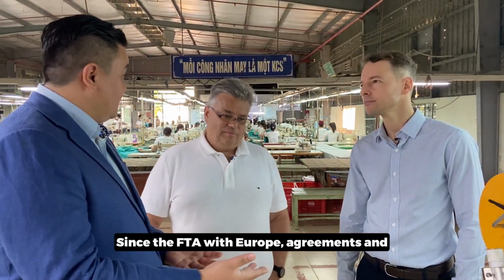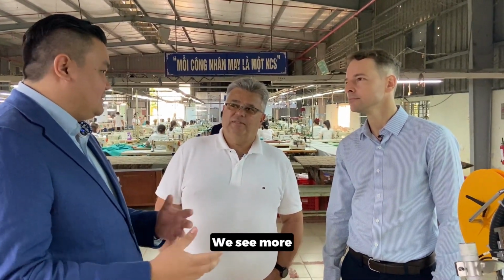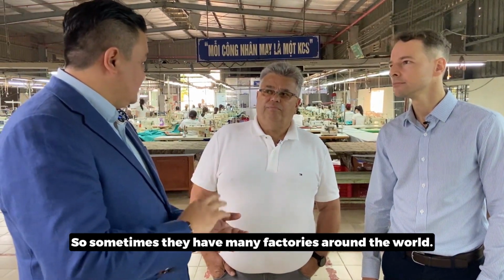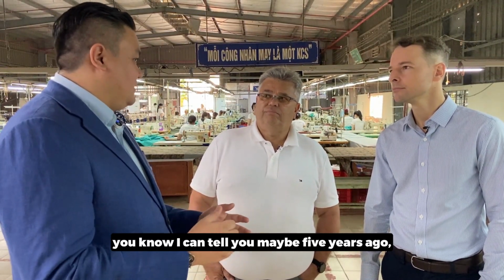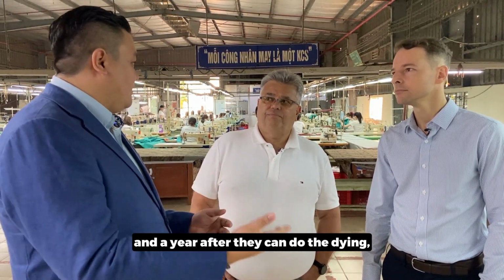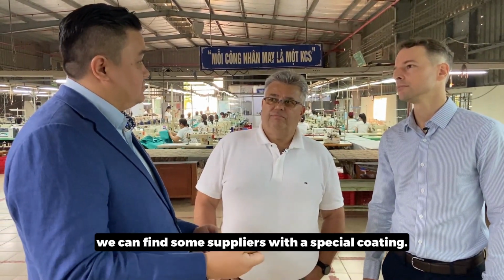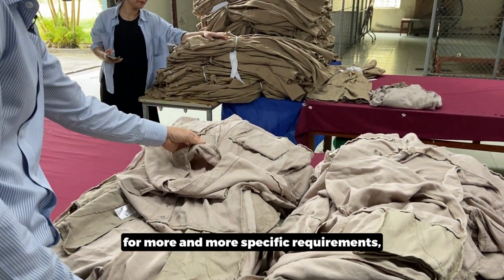Since the FTA with Europe and also the tariff with the US, we see more and more textile manufacturers opening and developing in Vietnam. Maybe 5 years ago, we would have a supplier that would do only the weaving. And a year after, they could do the dyeing. So we get fabric and color. And today we can find some suppliers with special coating. So now we can get the full fabric for more and more specific requirements.